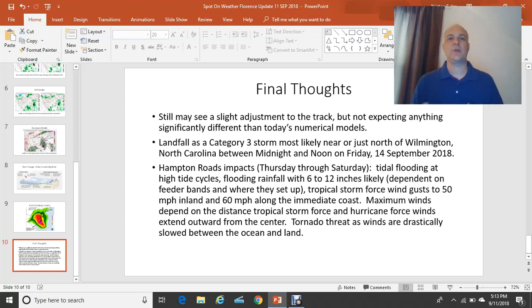As Florence comes in, we expect very rapid weakening with Florence after it loses its source of energy, the water, as it moves inland. However, that energy is going to be spread out over a much larger area, and that's typically what happens with hurricanes that weaken.